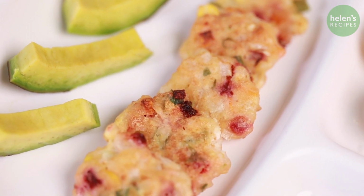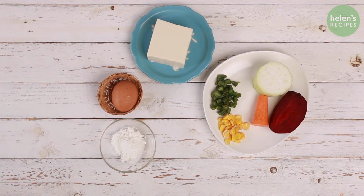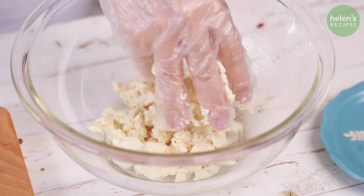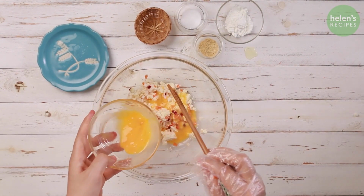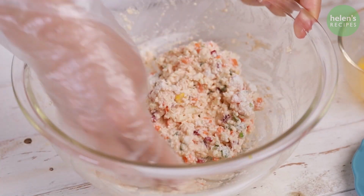You can dice up all the vegetables in different colors: carrots, corn, green peas, beetroots, squash, zucchini, apple squash, etc. You also need 100 grams of tofu, 1 egg, 2 tablespoons of all-purpose flour, and a dash of salt or vegetable stock if your kid is older than 1 year old. In a large mixing bowl, crush the tofu and combine with the diced vegetables. Add the egg, all-purpose flour, and a pinch of salt or seasonings if your kid is older than 1 year old. Mix well and then heat up some oil in a pan.